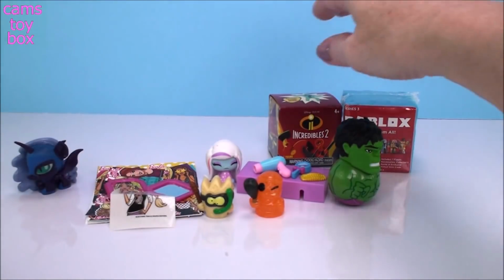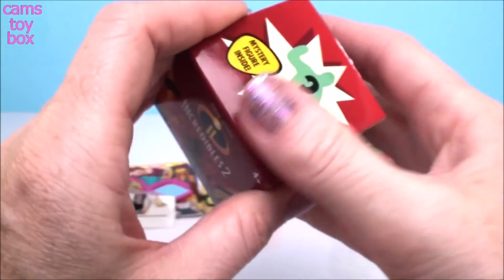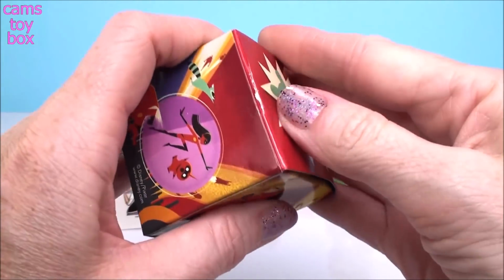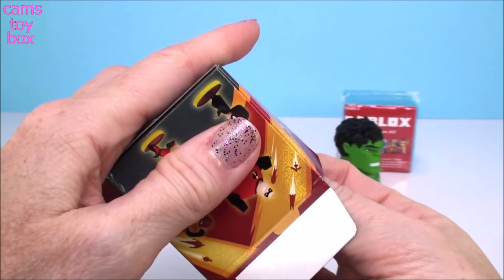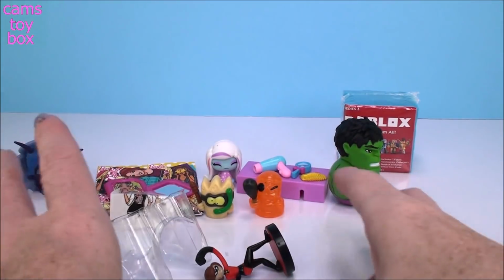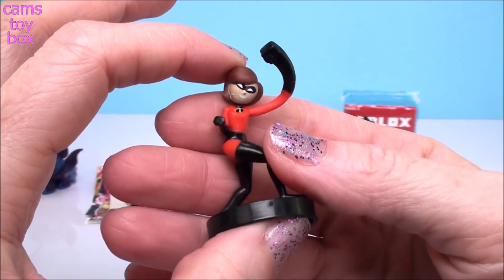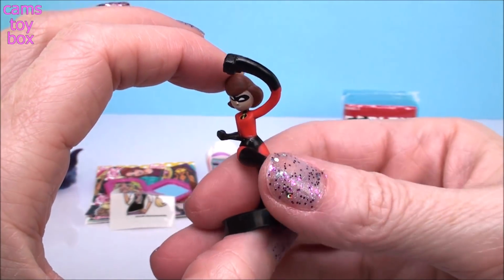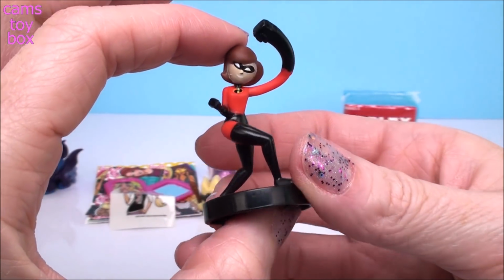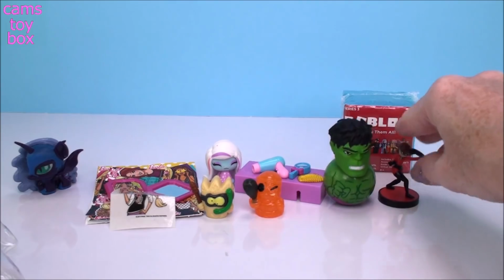Okay, our next collectible comes from The Incredibles 2, the new Disney Pixar movie coming out very soon. I'm really excited to go see it. Let's see who we got today. Okay, so we got Mrs. Incredible, right? She's Elastic. I think they call her Elastigirl. How cool is that, right? Oh my gosh, I cannot wait for this movie to come out. It is gonna be so much fun.